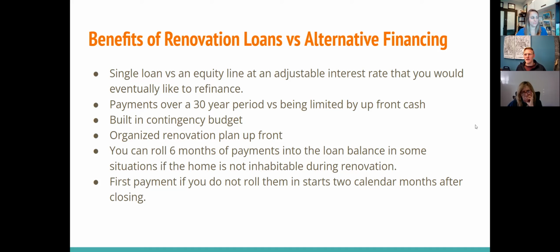And typically the next question I get asked is, is a renovation loan my only option for paying for renovations? Typically people will go about it 2 or 3 different ways. Some people will just pay for renovations with cash on hand. That can get very expensive, and if the project has a little bit of overage, it can be very devastating for people. So one of the benefits here, as opposed to cash, is being able to finance it with a fixed interest rate loan over a 30-year period.